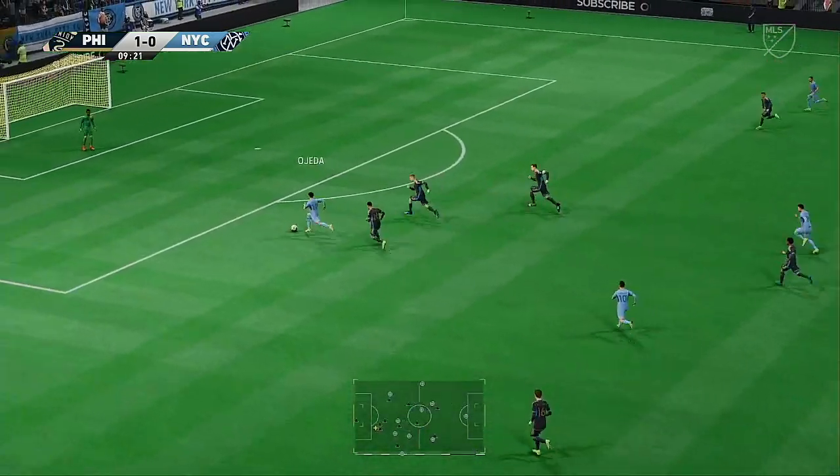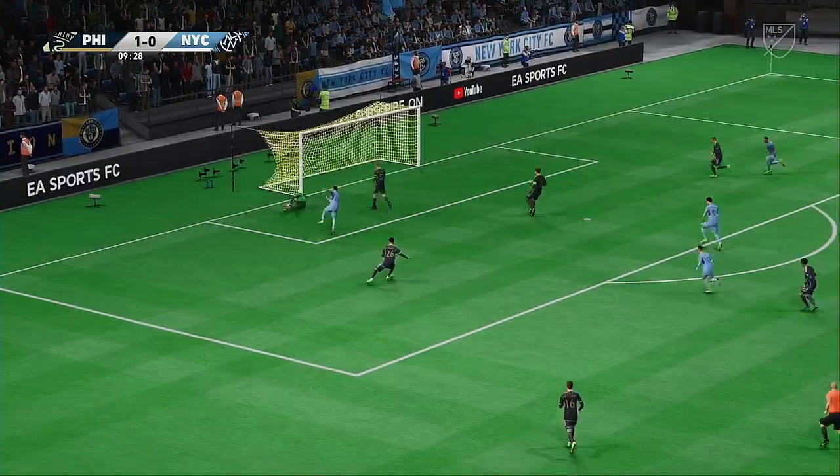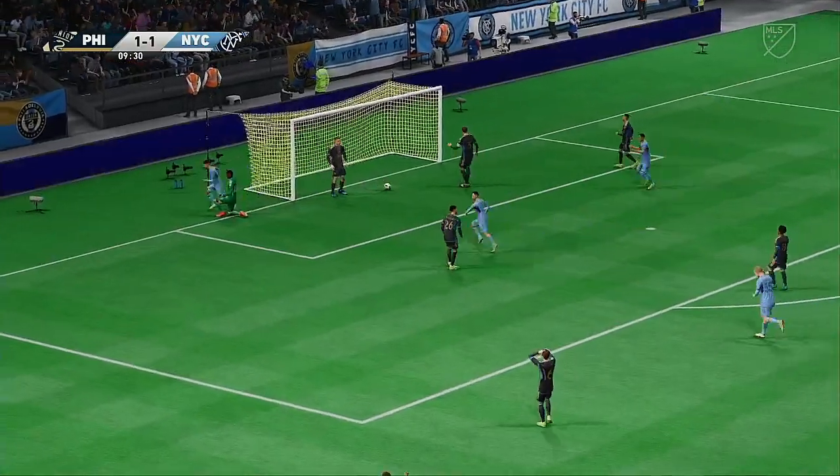Nicely played through. Now for the finish. And it's there to equalise. Settle in for the rest of this. A great game already.